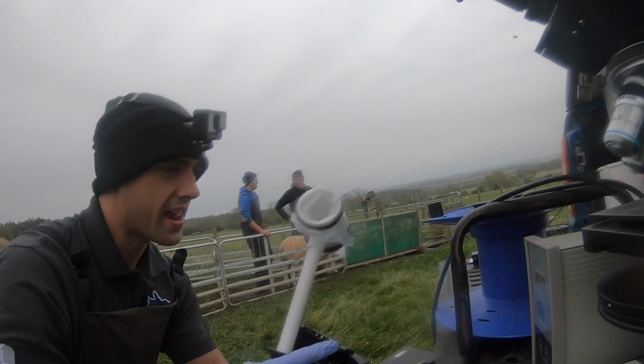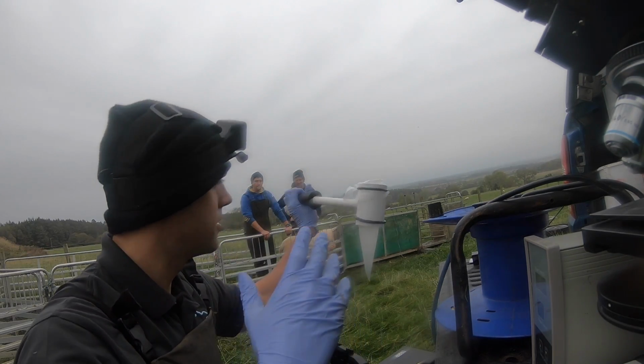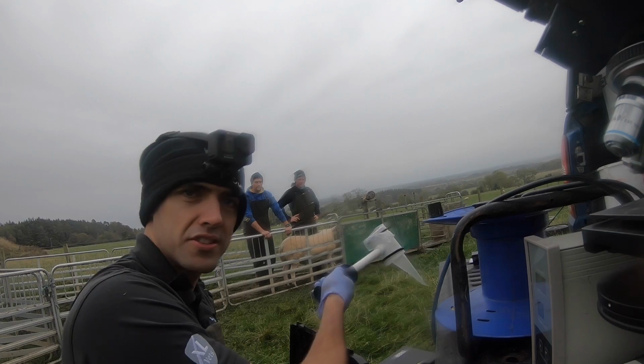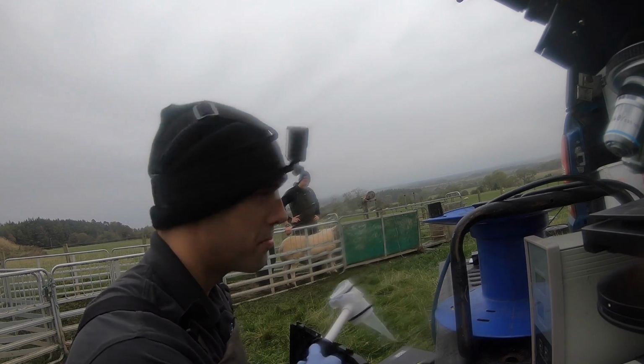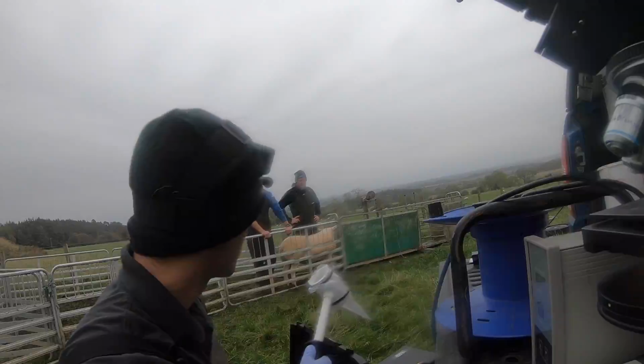So again, we've got our little icing bag on a handle. Sit that under the tub. I think Ollie's the lucky man today. I'll be working the probe. We'll just be stopping the tub running away.